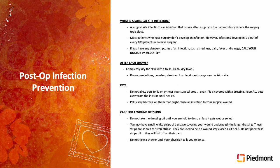A surgery site infection is an infection that occurs after surgery in the patient's body where the surgery took place. Most patients who have surgery don't develop an infection. However, infections develop in 1 to 3 out of every 100 patients who have surgery. If you have any signs or symptoms of infection such as redness, pain, fever, or drainage, call your doctor immediately.